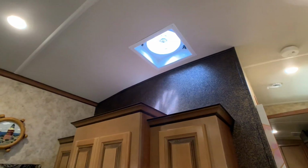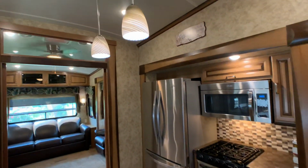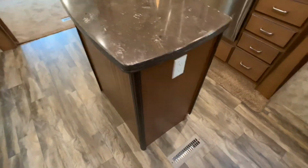Fantastic vent fan. Show off that lighting up top here in the kitchen. All your lights are going to be all LED. Saves you on your battery. Nice 110 outlet right there.